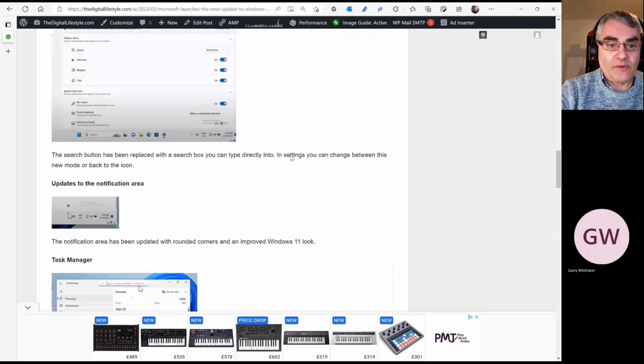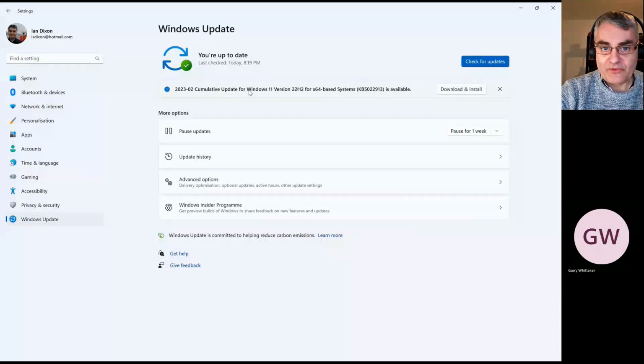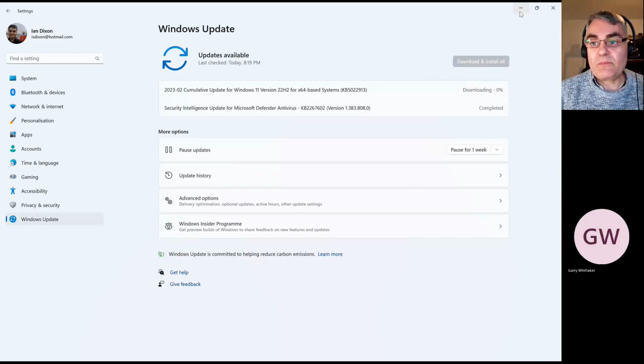So it's all coming down via Windows Update. So I'll check my machine and it's there. It's just popped up on mine tonight actually. So there you can see cumulative update for version 11 22H2. So you need to be on 22H2 to get that as well. So I can stick that on my system, and it's just a quick reboot. So it's not a full build or anything like that, and you'll get that. So that'd be good for me.